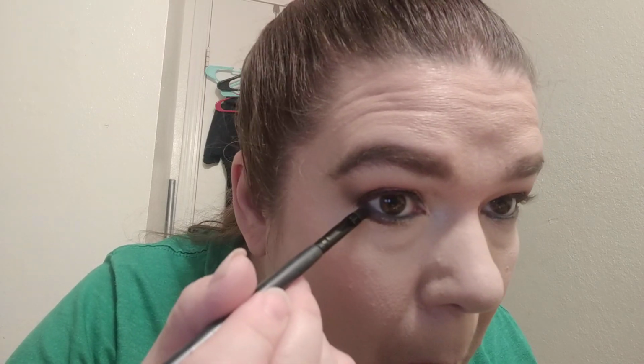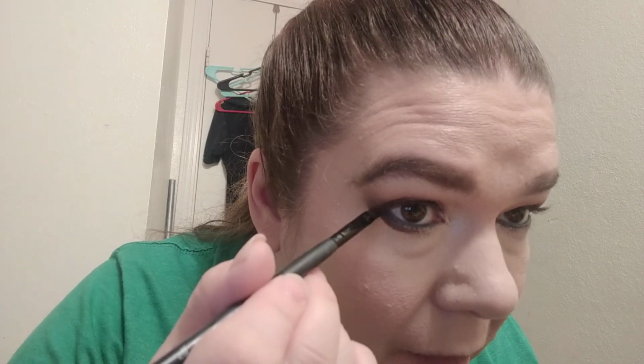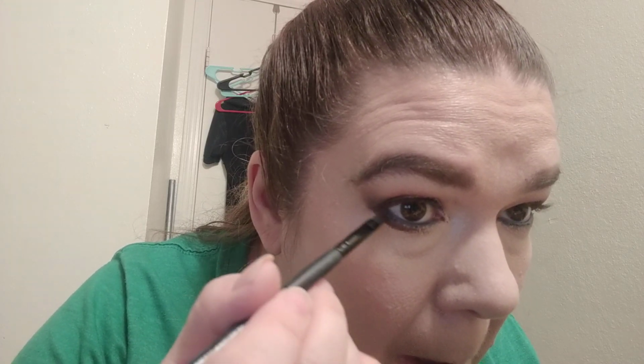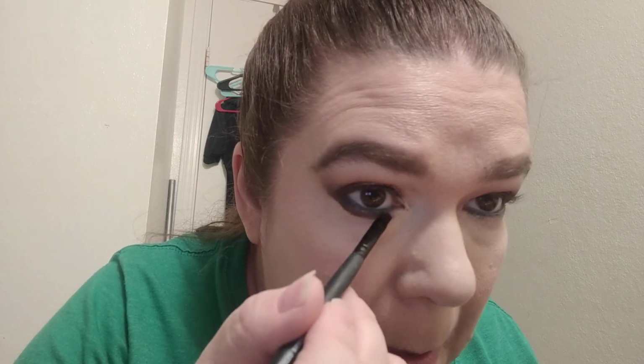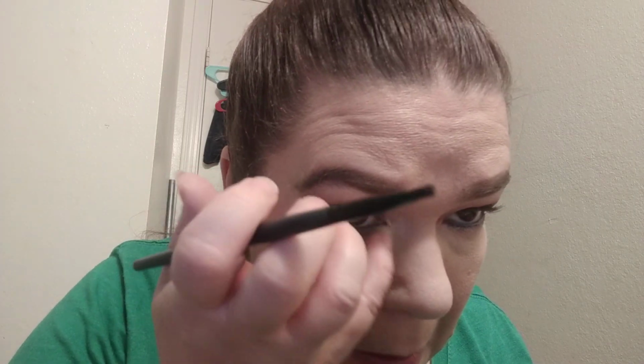Uh-oh. Oh well. We got that. And I like to connect them if they're the same color. Not always are they. And I only go to about 3/4 in. Okay, do the same on the other eye. Not bad, not great.